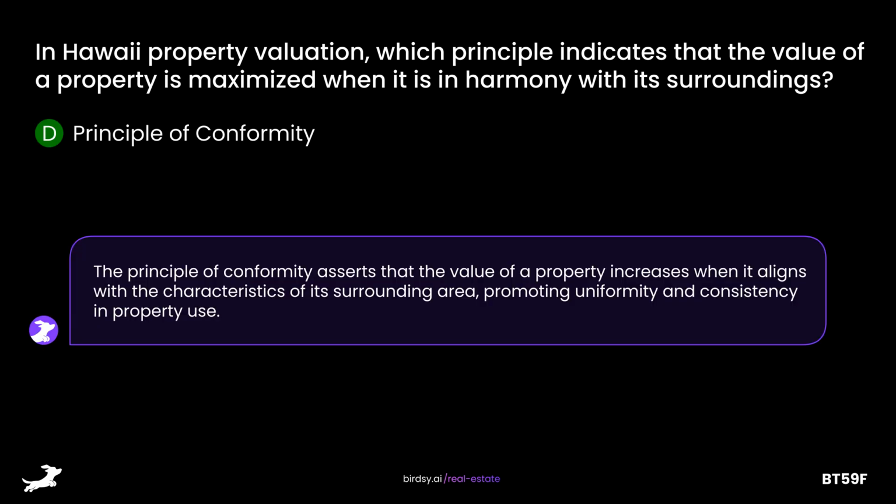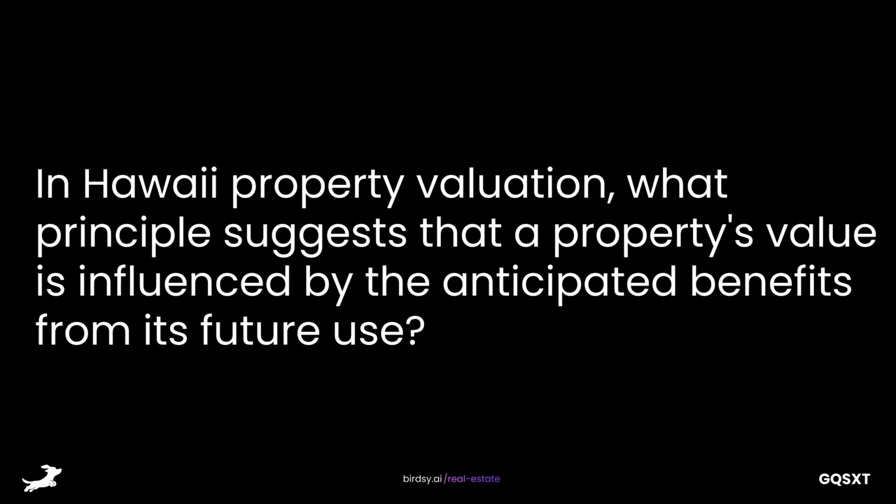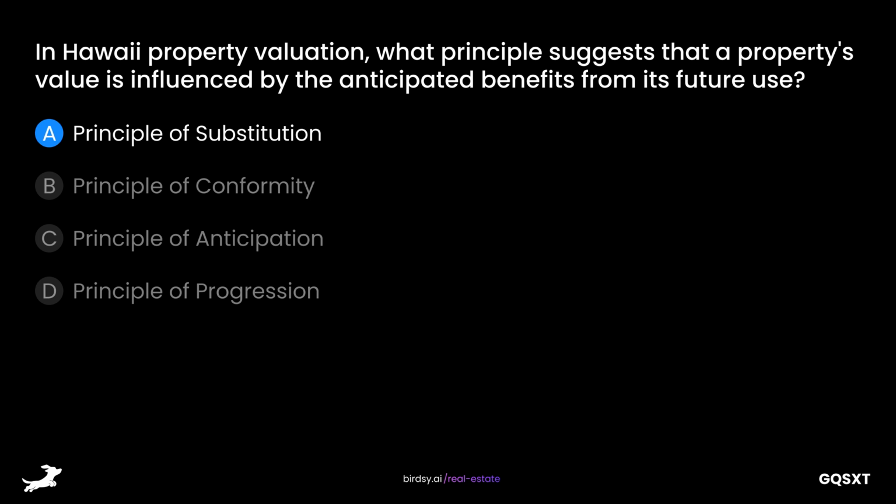The principle of conformity asserts that the value of a property increases when it aligns with the characteristics of its surrounding area, promoting uniformity and consistency in property use. In Hawaii property valuation, what principle suggests that a property's value is influenced by the anticipated benefits from its future use? Is it A, principle of substitution? B, principle of conformity? C, principle of anticipation? Or D, principle of progression?